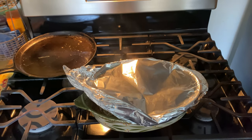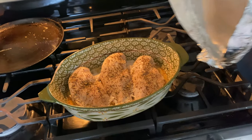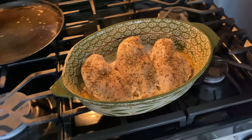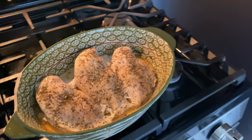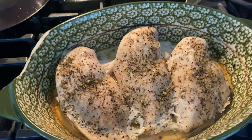Steam as it billows from the pan. Dun, dun, dun, dun, dun. Get a look at those chickens.